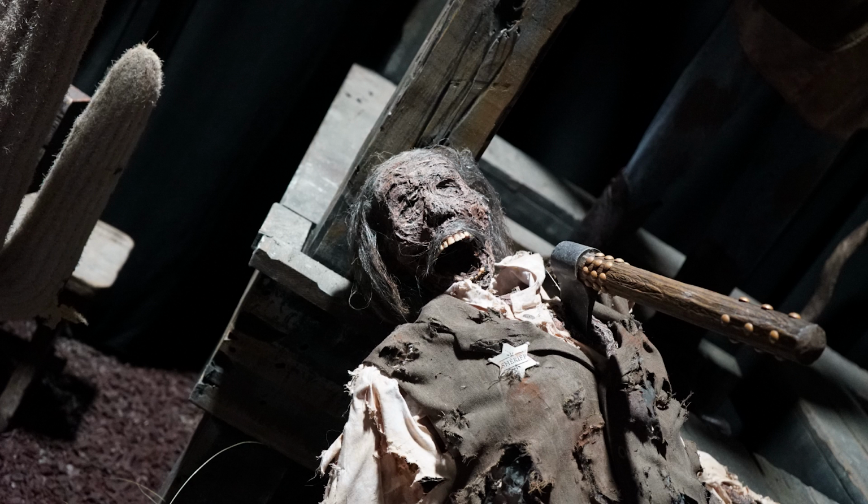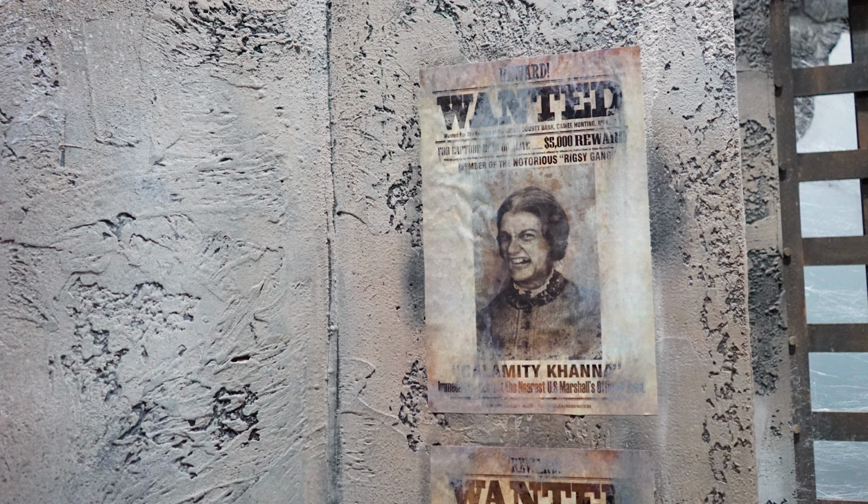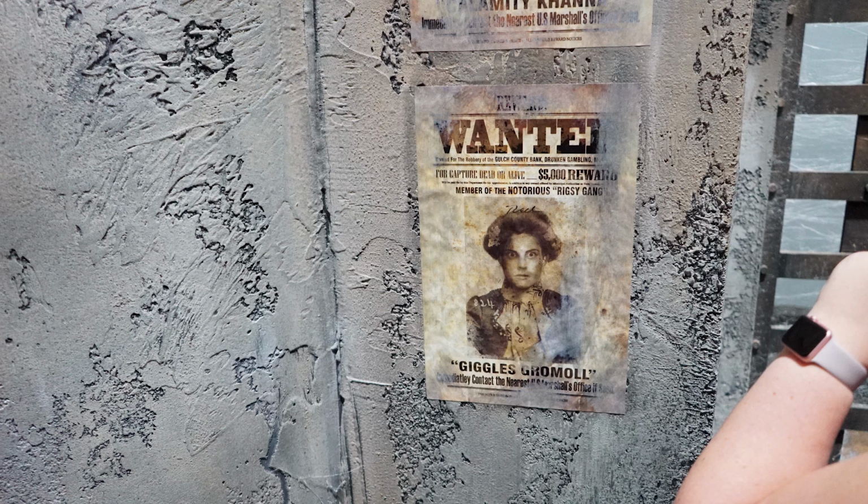This is one of the scare actors that you encounter when you first go into the house. You'll see this dummy body with the axe through the chest, and the scare actor that pops out behind him has a bloody spot on his chest. The wanted signs on the walls inside the first room are actually people that are either related to the creative team or they're actual members of the creative team at Universal, which is pretty neat.